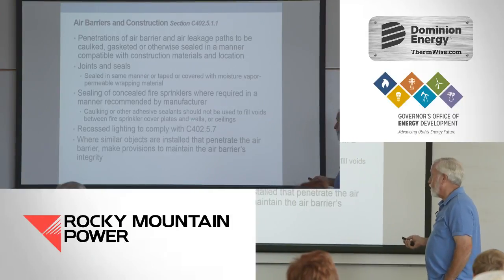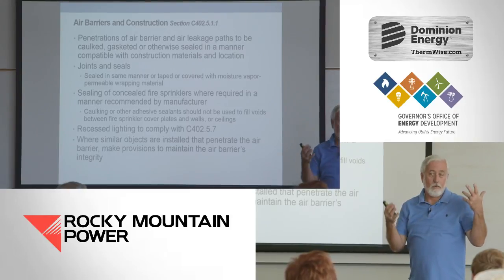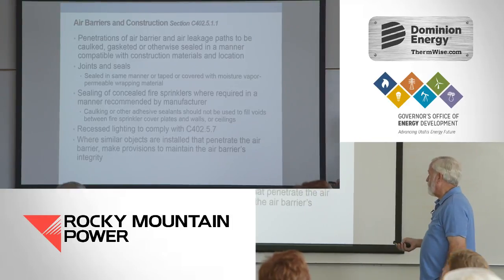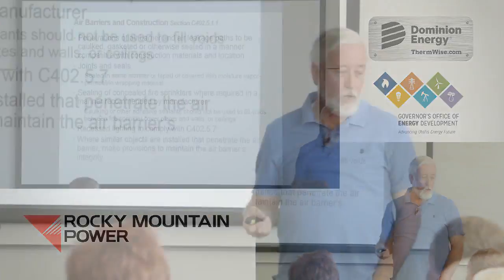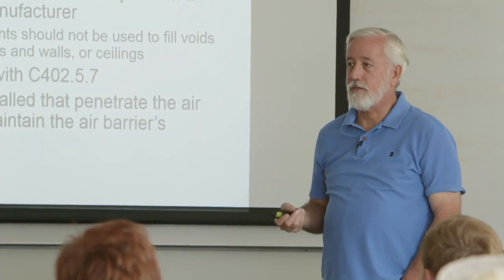Recessed lighting in both residential and commercial requires that your can lights are sealed where they penetrate your ceiling lids, and other similar penetrations. We need to make sure there are provisions to maintain that. Can lights are very, very popular, and boy, I've sure seen a lot of leaks around can lights.